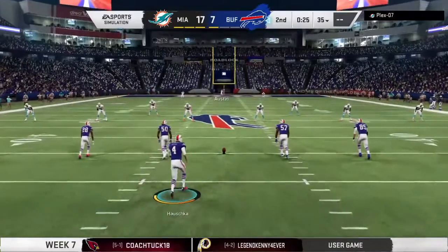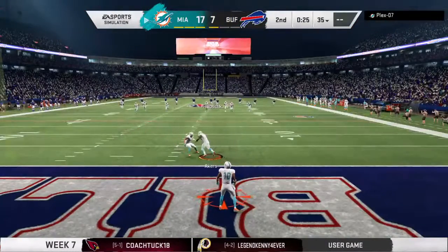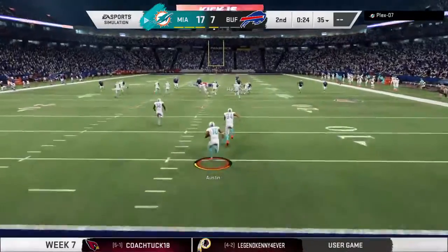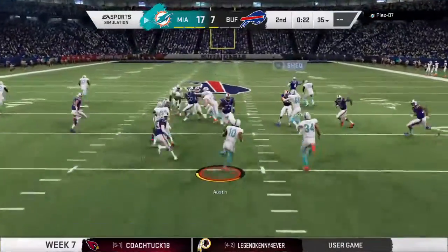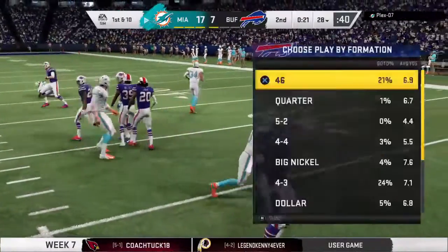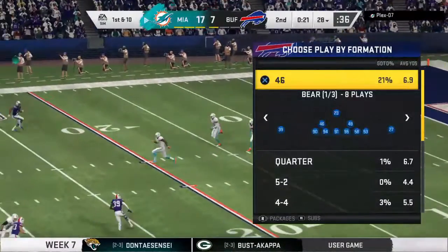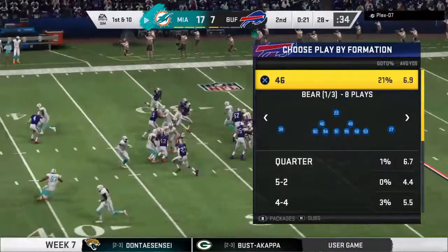Hauschka now to send this one away following the score. This fielded a few yards into the end zone, and the decision to bring it out, a good one, as he's up a yard or two shy of the 30. The Dolphins take over first and 10 at their own 28-yard line.